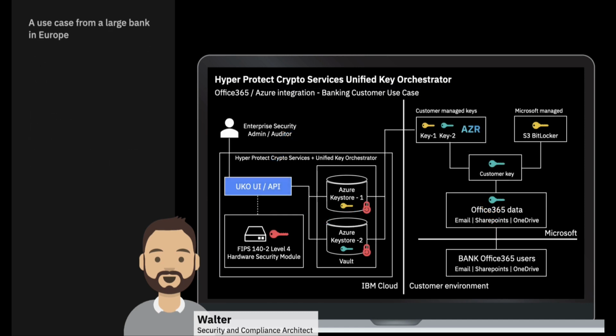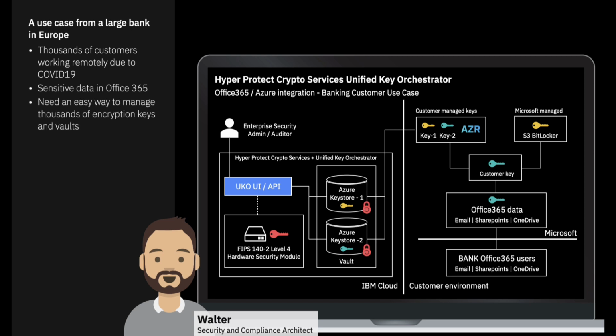What we are seeing is a use case from a large bank in Europe. In 2020, this business had thousands of customers working remotely due to COVID-19. Because of this, they had a lot of sensitive data in Office 365. They needed an easy way to manage thousands of encryption keys and vaults. Furthermore, regulators wanted the bank's data to be under the control of the bank, not managed by Azure.